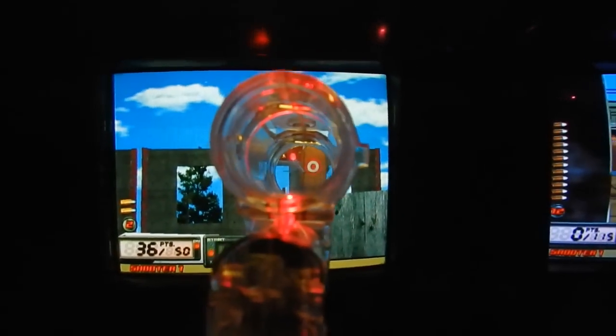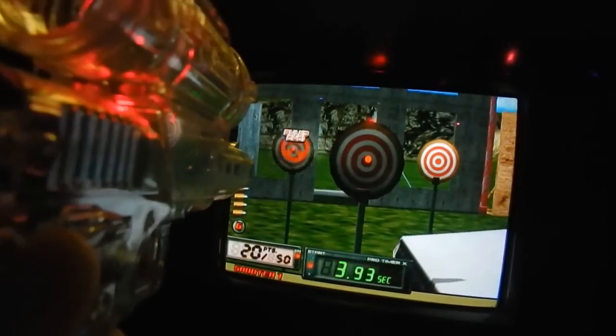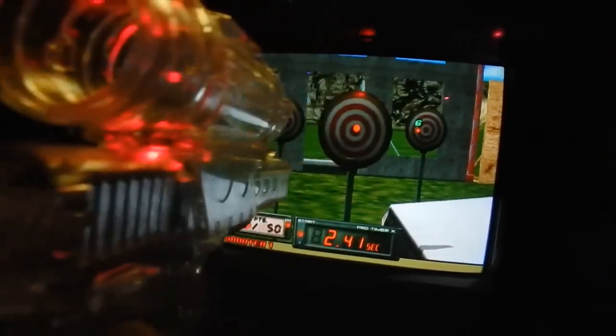You really have to be pinpoint accurate, otherwise you'll just miss everything. The game scores you on how close to the centre of a target your shots are, but doesn't game over you for failing too many times, thankfully. It's an ingenious and enjoyable light gun game that I wouldn't mind finding again sometime.